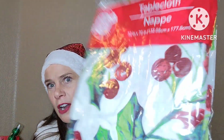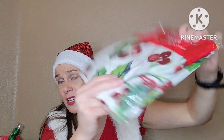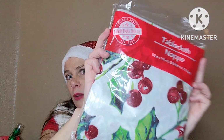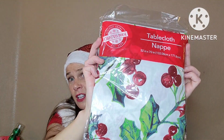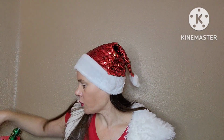All right, next thing is this. And if you are hosting a party, this is a really cute table mat, and it is not plastic. It feels like it's fabric, probably a really thin fabric, but you could throw this if you have like a little buffet table with your little hors d'oeuvres or on your dining room table. I thought that was really a nice little thing for $1.25. So we got a tablecloth. That would be my 1, 2, 3, 4th thing.